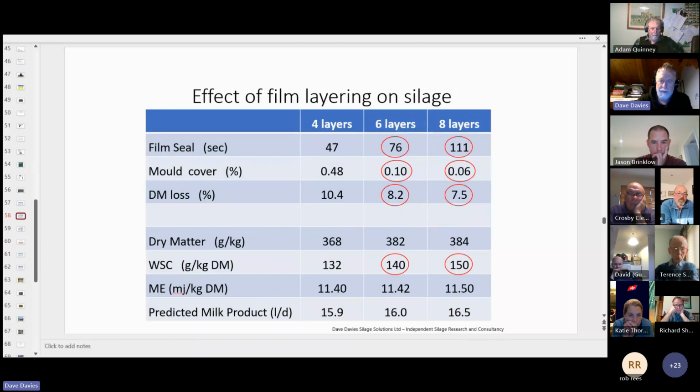When we look at the number of layers of film, another factor, and again, we look at sugar content. The more layers of film we have on there, the better the sugar content, because of that improved fermentation. But actually, what's more important, other than that sugar content, is the fact that we have lower mold coverage, we have lower dry matter losses, so we've got more silage.